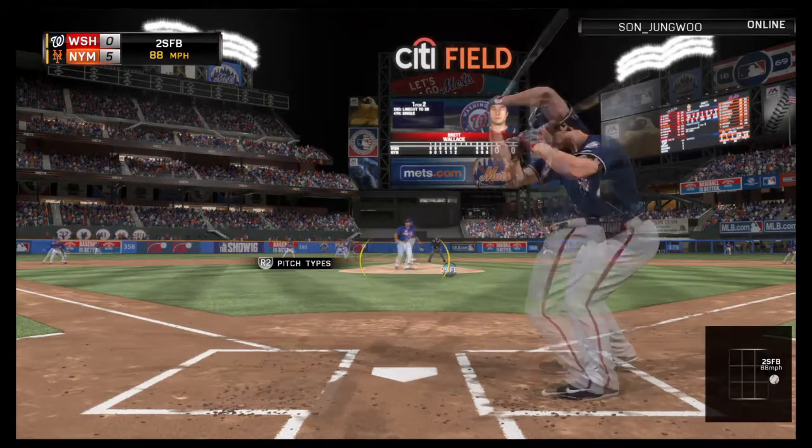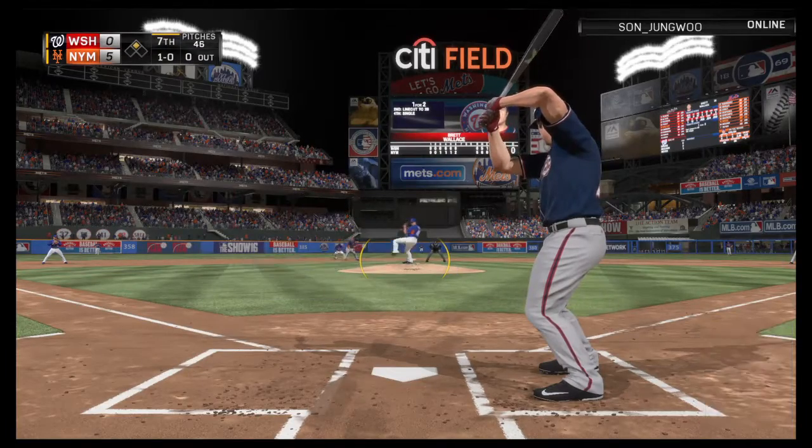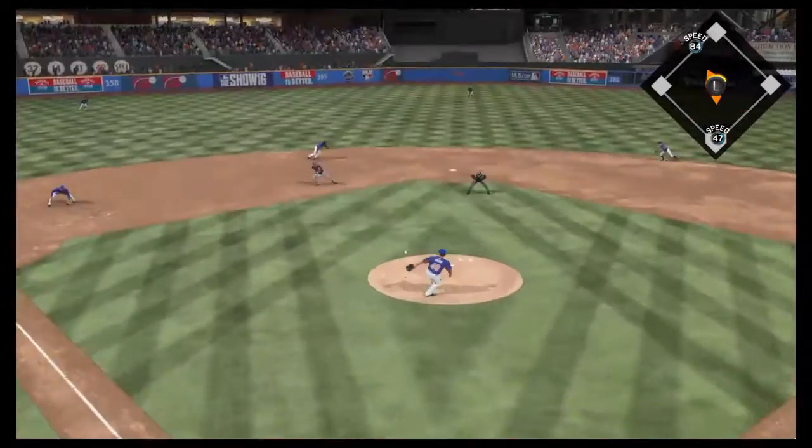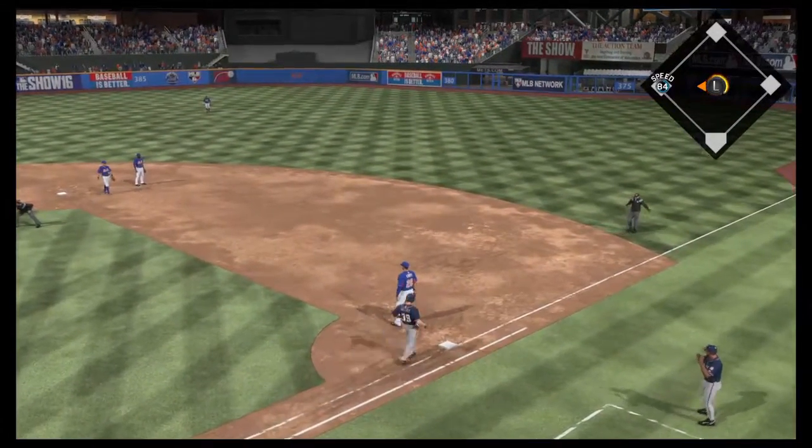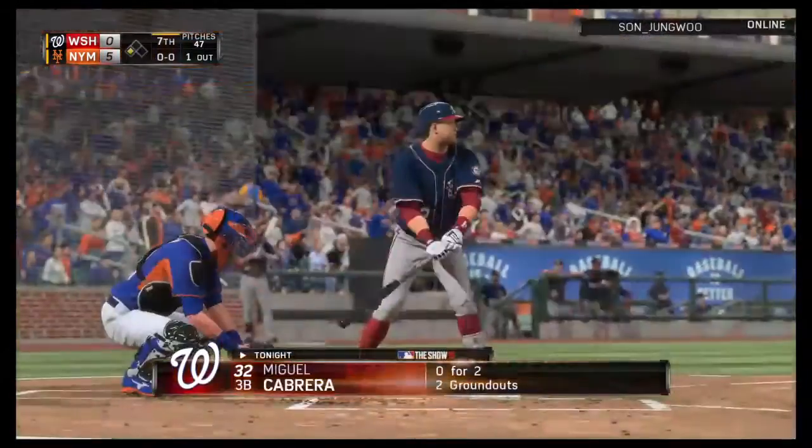And a good idea to hold off on that swing. It's ball 1. Grounded back up the middle. Reyes ranges to his right. Throw by Reyes is right there for the first out.